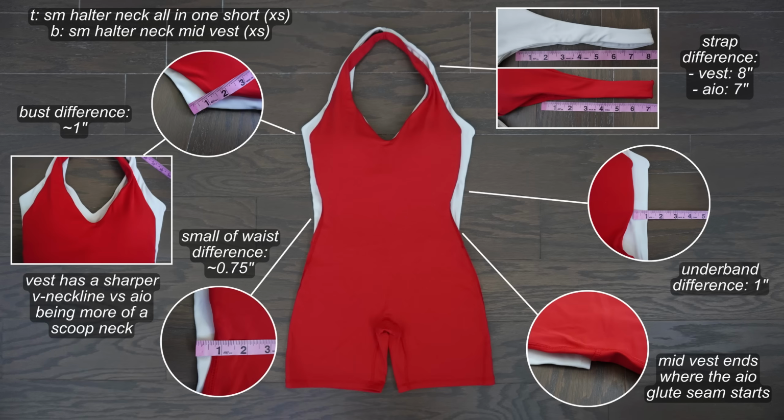And what I noticed is that the actual neckline is not the same as the halter vest. That one was more of a soft V-neck where it actually had a point at the end. Both the short and long SoftMotion halter bodysuits have more of a scoop neck, which is a lot more similar to the SoftMotion minimal halter bralette that we've seen. Just keep that in mind.